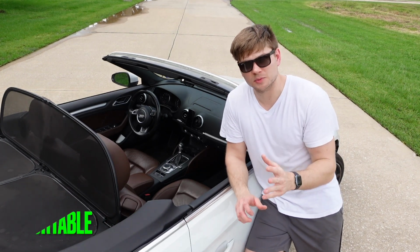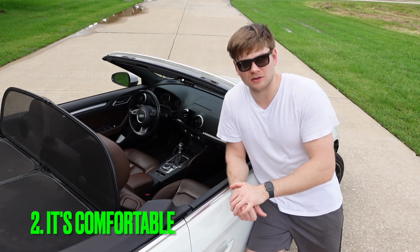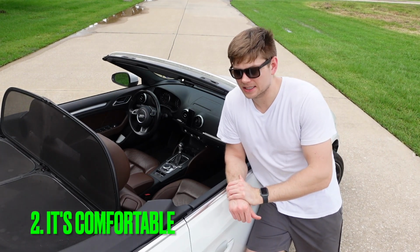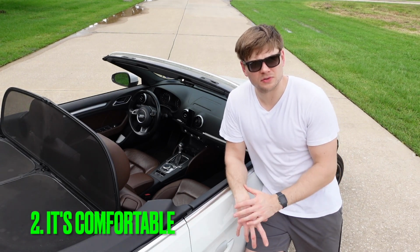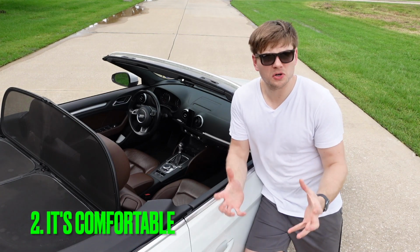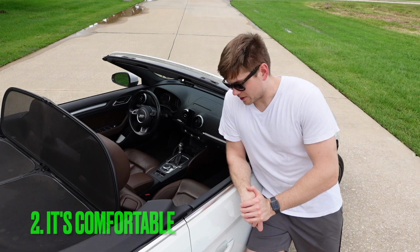Number 2, it's comfortable. Believe it or not, guys, this is one of the most comfortable cars that you've seen on the channel. Dare I say, even more comfortable than my Audi S8 that you guys have seen. There's something about the standard suspension on this car that absorbs bumps really well. It doesn't lean too much in the corners. It's put together really well. So that's one thing that I really, really like about it.